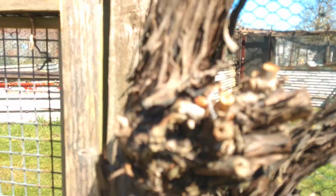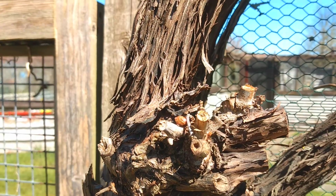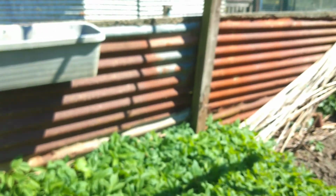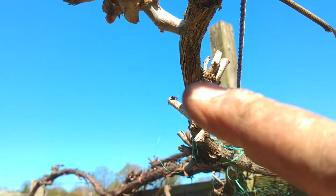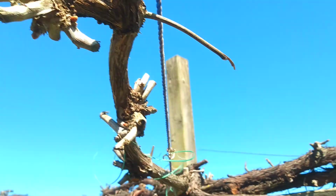And I have noticed, you can just about make them out there. That's a bud, new bud. So the grapevine, even though I cut it later than really was good for the plant, it seems to be, touch wood, okay, because I can see new buds coming in several places, so that's good.